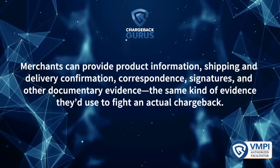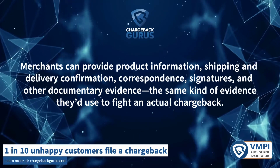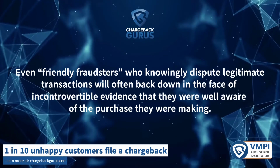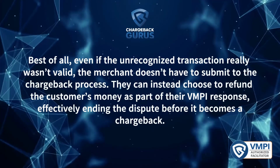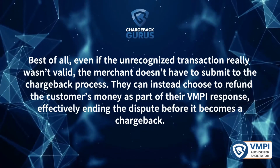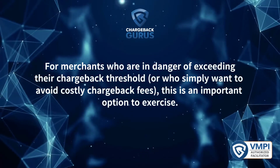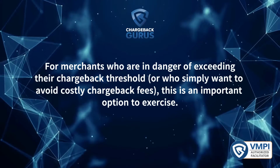Merchants can provide product information, shipping and delivery confirmation, correspondence, signatures, and other documentary evidence. The same kind of evidence they'd use to fight an actual chargeback. Even friendly fraudsters who knowingly dispute legitimate transactions will often back down in the face of incontrovertible evidence that they were well aware of the purchase they were making. Best of all, even if the unrecognized transaction really wasn't valid, the merchant doesn't have to submit to the chargeback process. They can instead choose to refund the customer's money as part of their VMPI response, effectively ending the dispute before it becomes a chargeback. For merchants who are in danger of exceeding their chargeback threshold or who simply want to avoid costly chargeback fees, this is an important option to exercise.